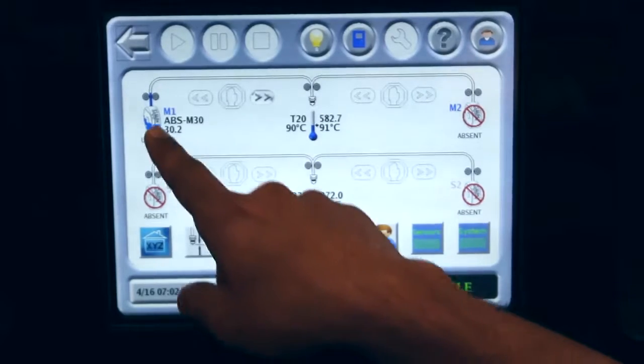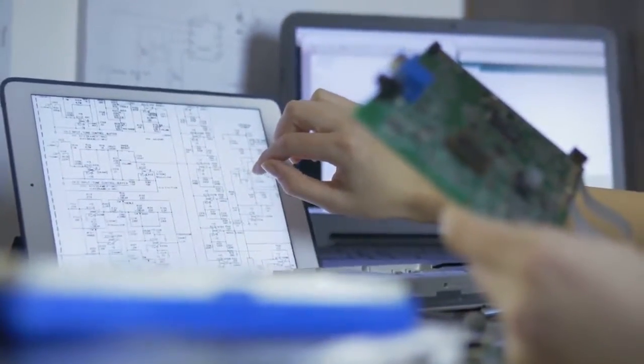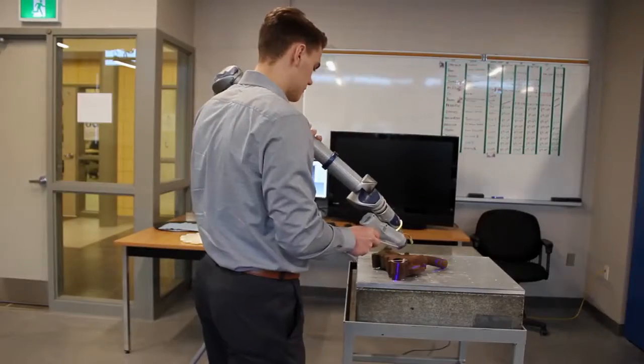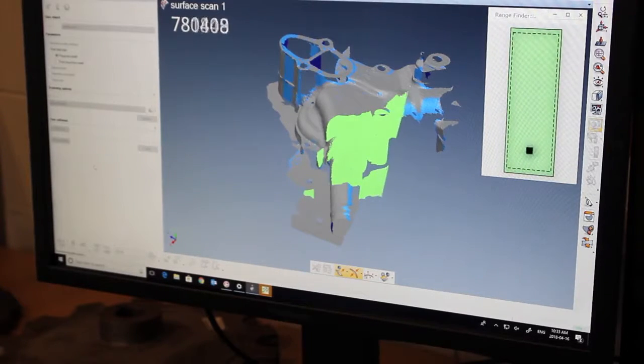And the technologies that we specialize in here at the center are reverse engineering, which essentially means very precise measurement in metrology, additive manufacturing, which is a fancy word for 3D printing, and 3D modeling and analysis. Those are our three main technologies that we try to leverage to assist our industry partners to bring their products to market.